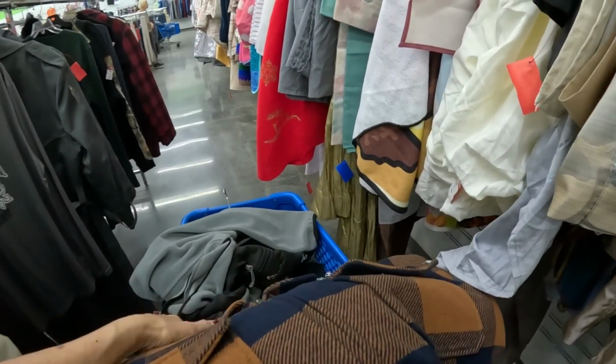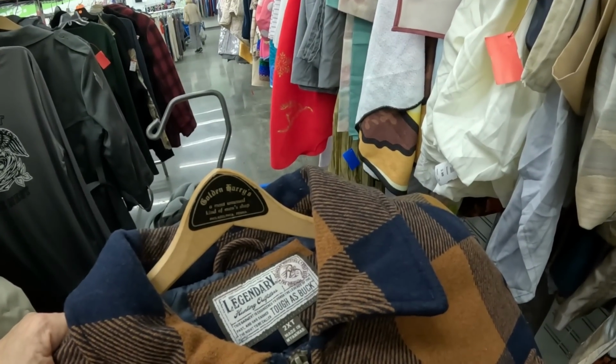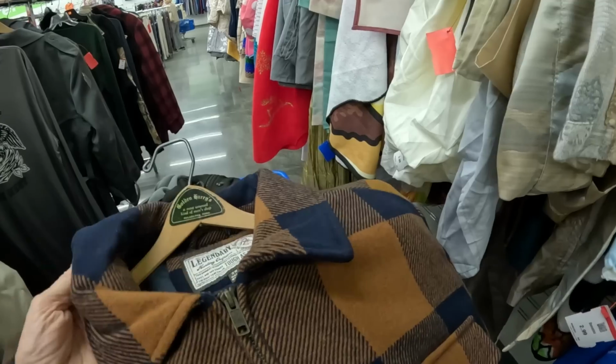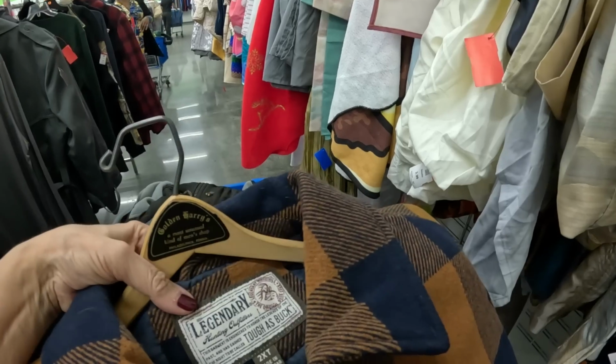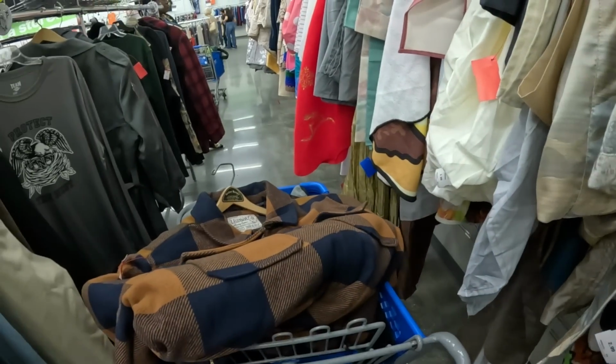This feels like wool. Legendary. 2X, so that's nice. 2XT, that's even better. Yeah, I'm going to have to see if this is wool or not. I don't know Legendary hunting outfitters, but they're the original deer gear. It says so right on the tag.